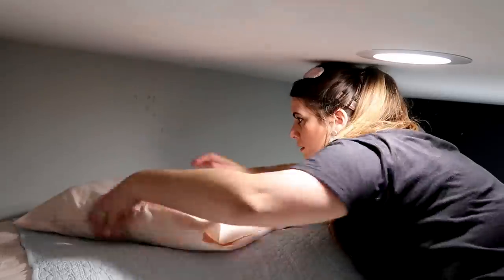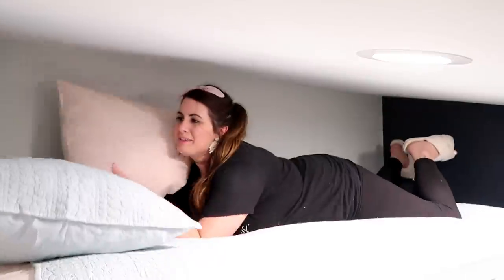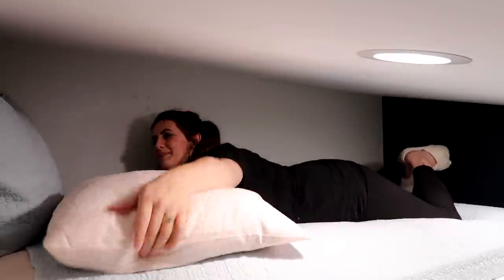So I got this bedding from Amazon. I love it. It came in different colors, and even just adding something as simple as bedding can really change up the space. So even if you aren't doing a full-on makeover, but just wanting to freshen things up, adding some new bedding can make a huge, huge difference.